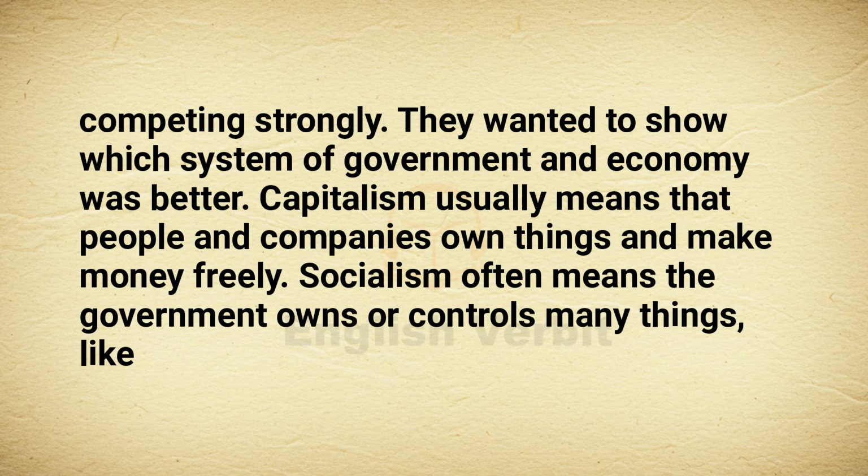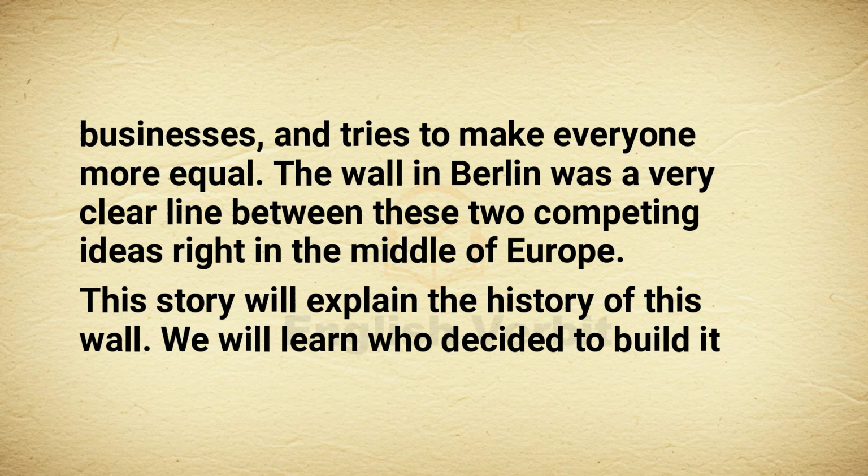Capitalism usually means that people and companies own things and make money freely. Socialism often means the government owns or controls many things, like businesses, and tries to make everyone more equal. The wall in Berlin was a very clear line between these two competing ideas right in the middle of Europe.